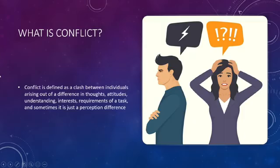What is conflict? Conflict is defined as a clash between individuals arising out of a difference in thoughts, attitudes, understanding, interest, requirements of a task, and sometimes it is just a perception difference. I'll tell you what, more times than not, it is all just about perception.